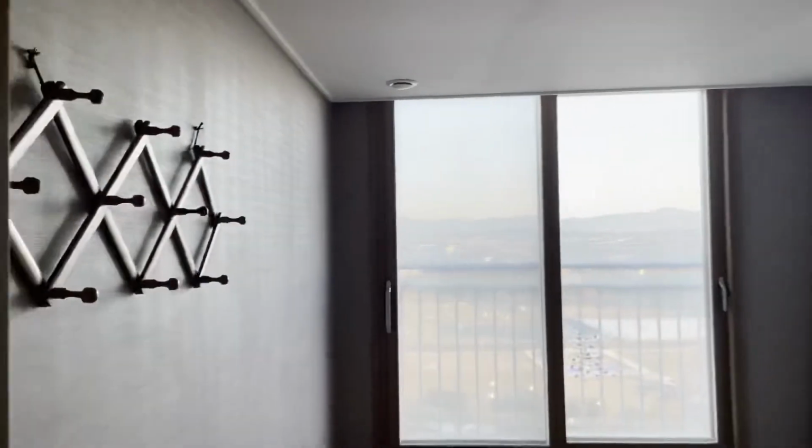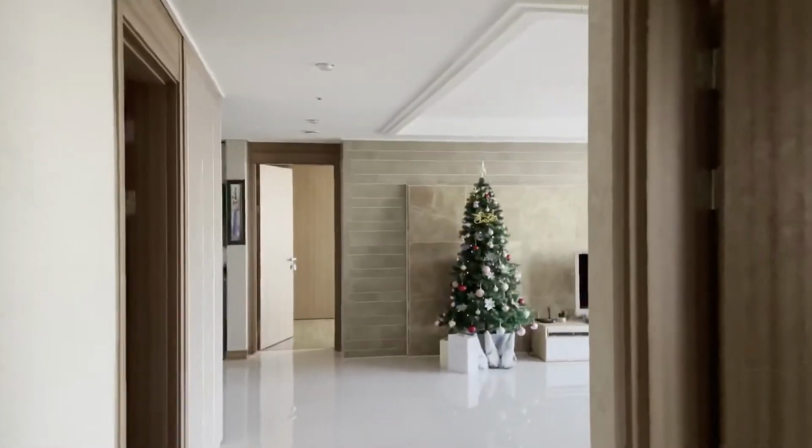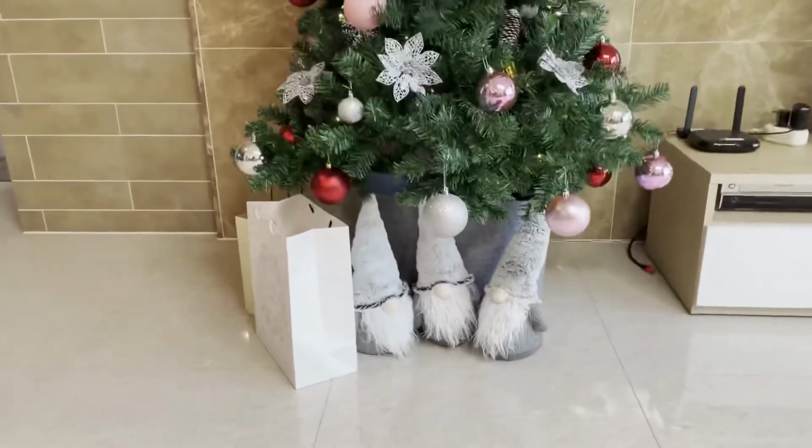Then this is my first bedroom, which nobody uses. Furnitures here don't belong to me, and I'll explain my situation. Alright, this is my first Christmas tree in Korea. Aren't these little gnomes so cute?